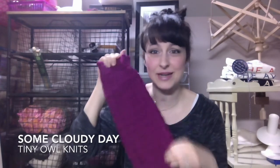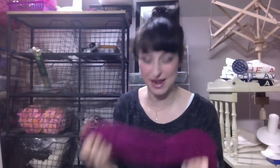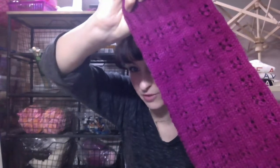Anyway, I forget what the pattern is. I'll put it in the down bar. Tiny Owl Knits. I've been talking about it for the past 3 podcasts. I loved the knit. And look at this. It has a really, really beautiful texture. And I really like them. I'm happy with them. I'm excited. And they're going to be huge on me because, as I told you before, I had to rewrite the pattern and make them bigger, and I don't know why I did that.